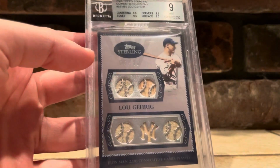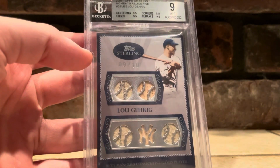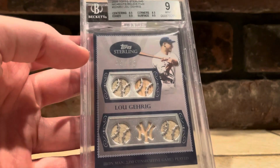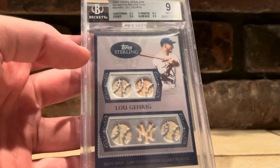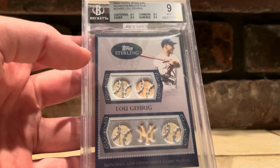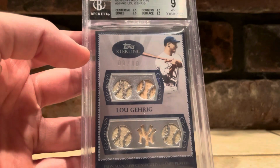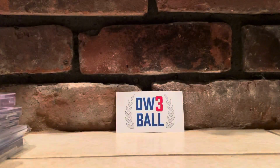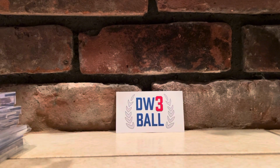This was my first big pull out of a box. 08 Topps Sterling, Lou Gehrig. In hindsight, I definitely shouldn't have opened the box because a sealed Lou Gehrig Topps Sterling box would probably be worth a fortune today. But nonetheless, that was a lot of fun that Christmas.